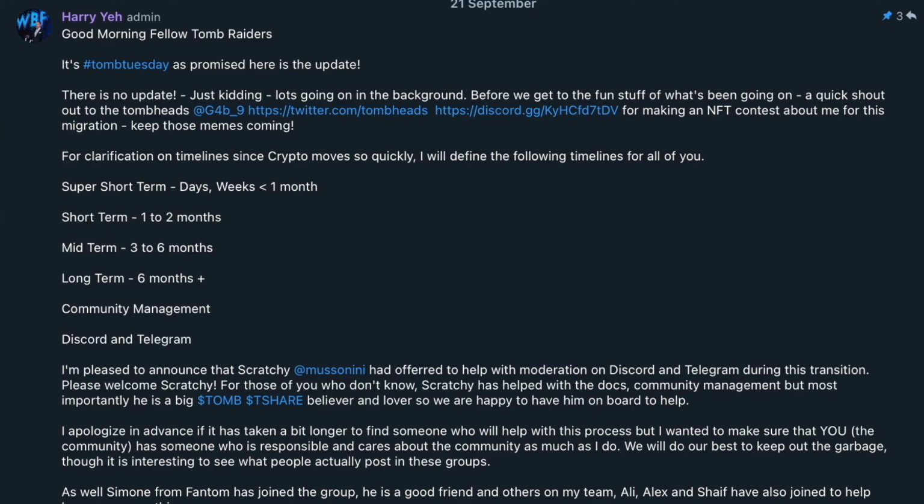But I have a funny feeling that a certain billionaire possibly bought some Tomb today, because I've never seen an announcement pump a price 2x like that. It's nuts. But basically what Harry did announce is that the migration of ownership from the old Tomb team to him is finally complete, and now Harry is in full charge of Tomb. He has also announced some new moderators for their Discord chat. He's apologized that it's taking a bit longer than planned. He has short-term goals, mid-term goals, and long-term goals, which are 6 months long for Tomb.